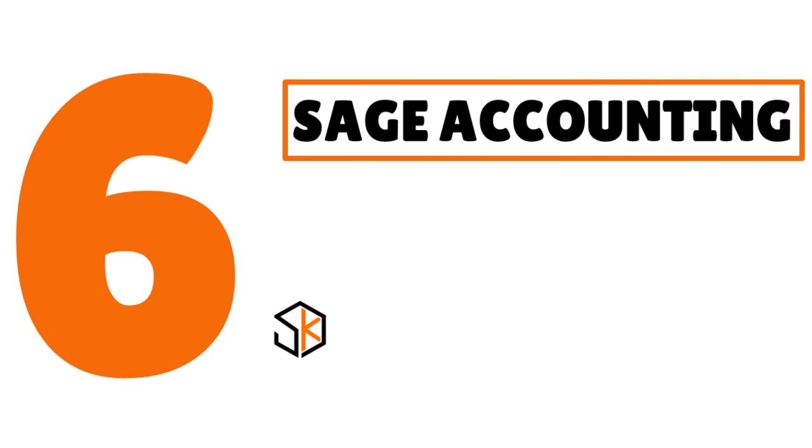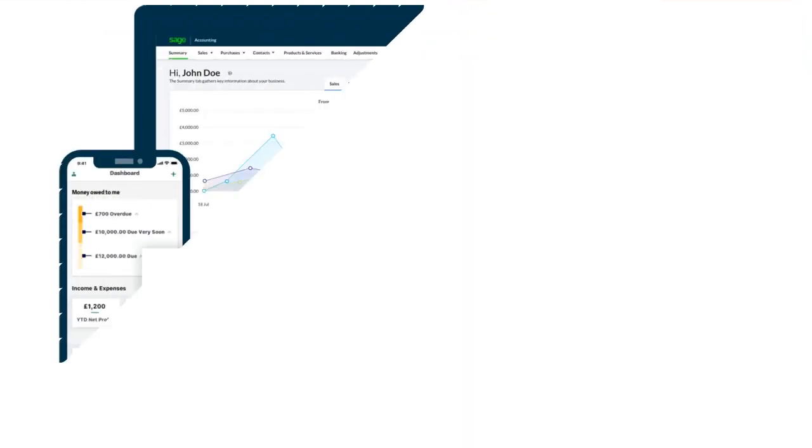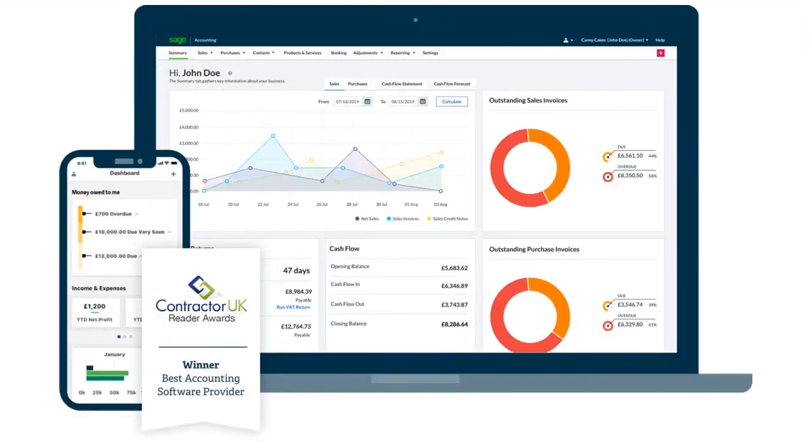Number 6, you have Sage Accounting. Our score, 9 over 10. So if you are in an industry where you really want to pay attention to mobile inventory tracking, this app is really good when it comes to accounting and bookkeeping.